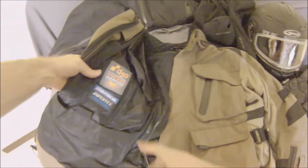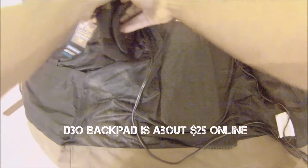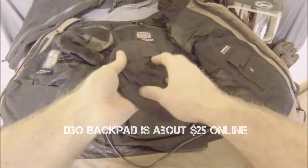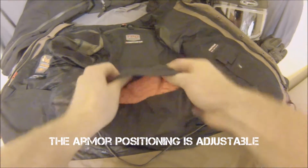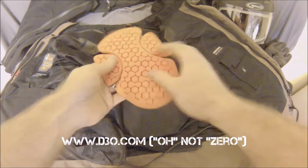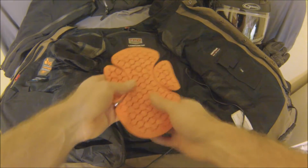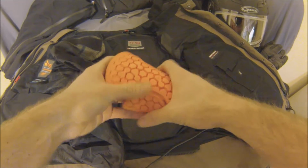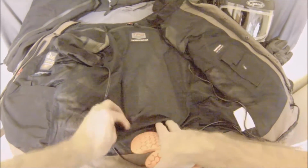And you can see the big D3O marker on here. I'm a huge fan of the D3O armor. The back pad in here is just a piece of foam, but the standard D3O armor is in the elbows and in the shoulders. If folks haven't seen the D3O before, you should go check that out, especially if you can find a replacement for your current jacket. It's absolutely phenomenal. Look up D3O on the web, as it's non-Newtonian, and I don't want to get into a bunch of science stuff, but basically on impact the armor stiffens up and protects you, but it's soft and flexible, so it's extremely comfortable when you're just out touring.